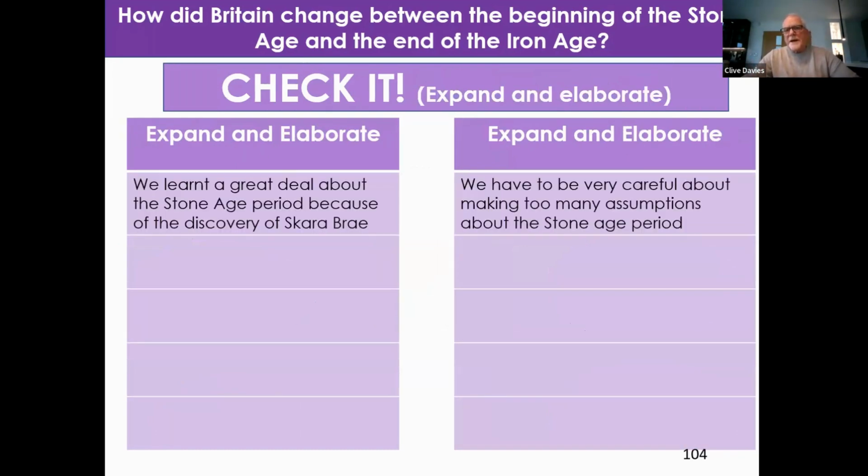The other one is the expanded and elaborate side of things, where we get children to really write about what they've learned about Skara Brae.